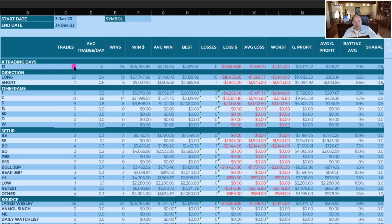I've taken 37 trades. All right, so technically I'm averaging, I don't know, 11 divided by 31 is 2.8 trades a day, I guess. Oops, not 31, 37. All right. So I'm averaging 3.3 trades a day, not 3.1. I have 26 winners. All of my winners put together equals $36,000. My average winner is $1,400. My best winner is $3,100.